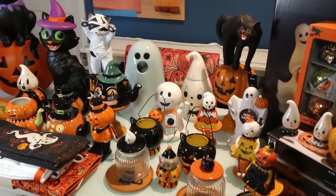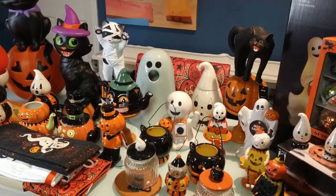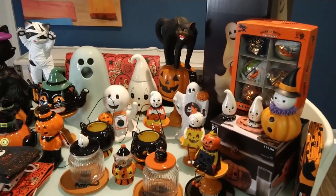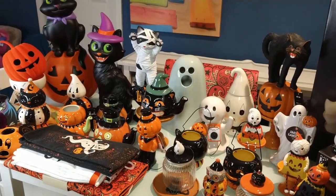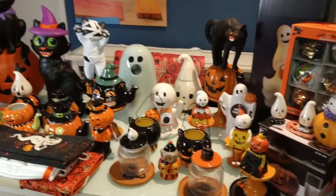That is going through, taking all my Halloween out and organizing it and planning where it's all going to go. And since I bought all these items this year, I'm going to have to start early, because I cannot wait till October to decorate. I won't be done till mid-October if I do that, so I have to start in September.